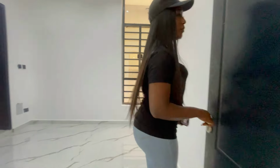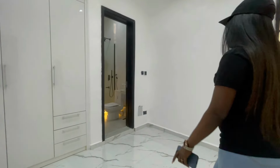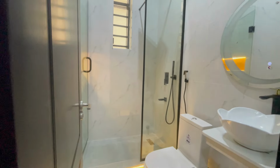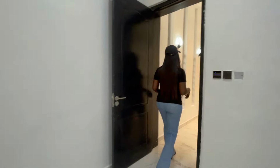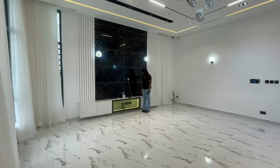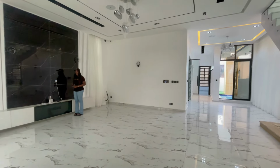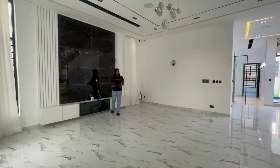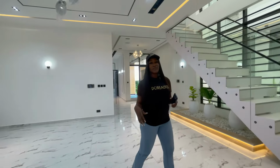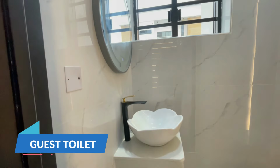So right here is bedroom number 1. Spacious room downstairs. We have the fitted wardrobe and then the bathroom. Alexa, turn off lights. Okay. Alexa, turn on light. So we have the Alexa feature right here in this automated 5-bedroom detached duplex. The visitor's toilet.